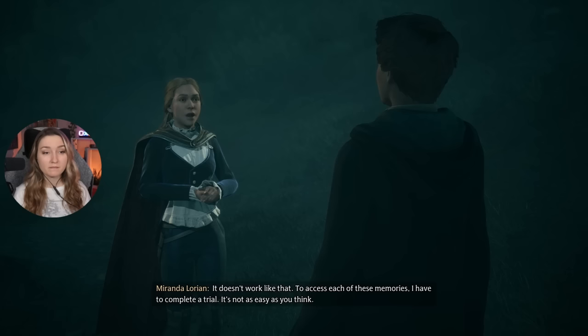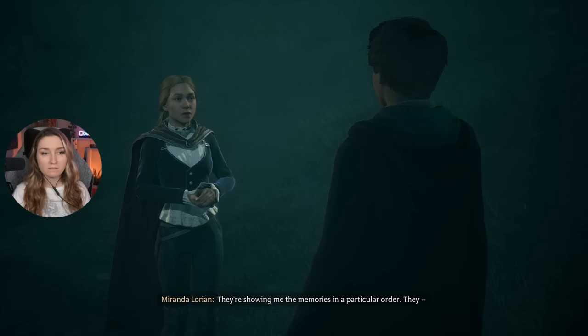To access each of these memories, I have to complete a trial. It's not as easy as you think. They're showing me the memories in a particular order.